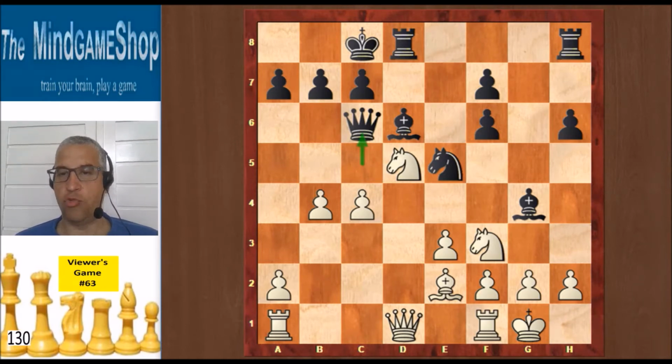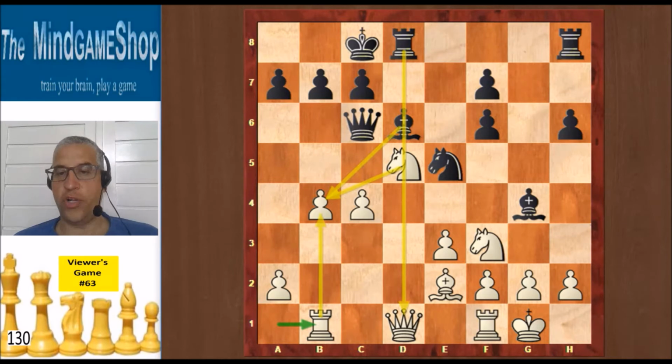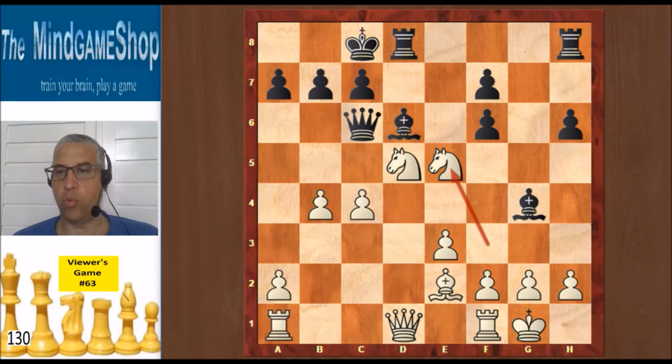Here Kevin played rook b1 and he commented saying, "Stockfish really does not like rook to b1." The thought was to protect against bishop takes b4. So Kevin saw that the bishop is threatening to take on b4 because the knight cannot take back because the knight is pinned, and that's why he played the rook to b1 to protect that pawn. That was his idea. But Stockfish, as Kevin writes, likes knight takes e5 much more. This move instead of rook b1.